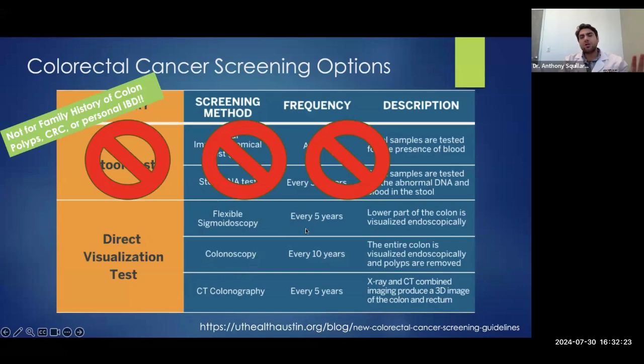Flexible sigmoidoscopy is something that PCPs and early colorectal surgeons and GI doctors would do, but now that's just looking at the first 20, 30 centimeters of the rectum and the colon. But now we just do a full colonoscopy because we can visualize the entire colon. And the benefit is that we can diagnose and we can remove precancerous polyps.